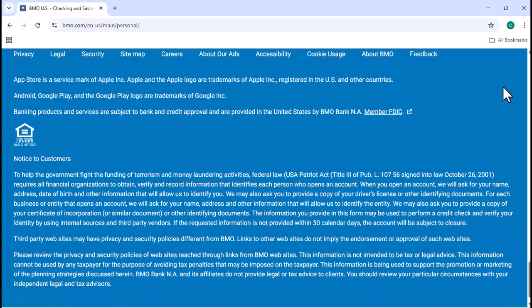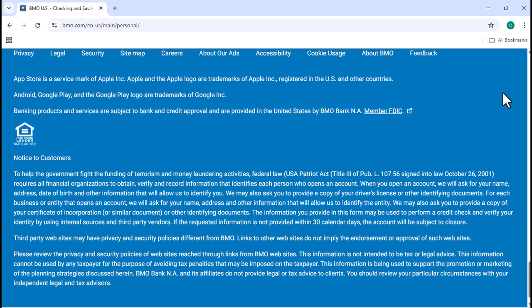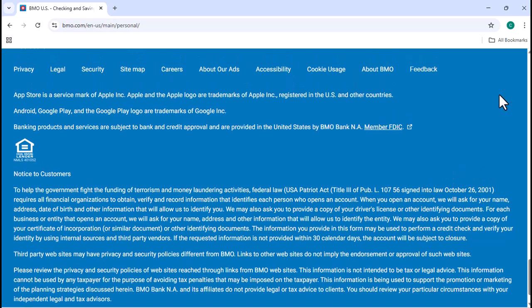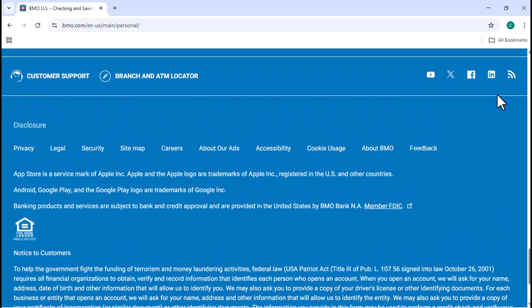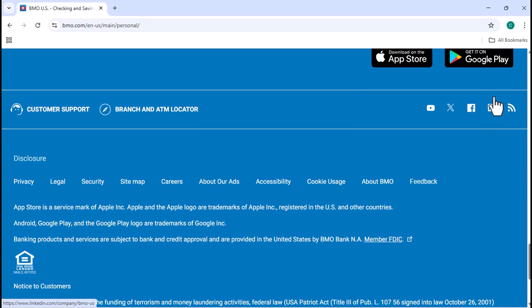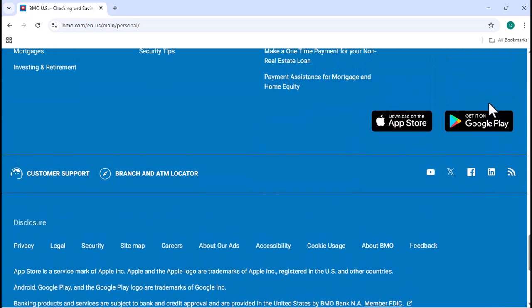Once you've agreed to the terms and conditions, you might be asked to confirm your contact information, such as your email address and phone number. Ensure this information is accurate and up-to-date, as BMO may use it to send you important notifications or contact you if there's any suspicious activity on your account.